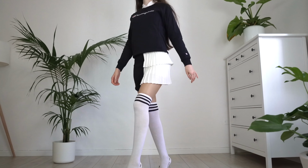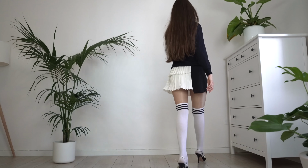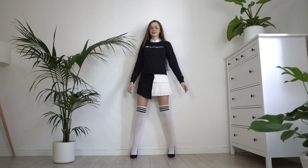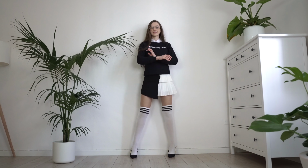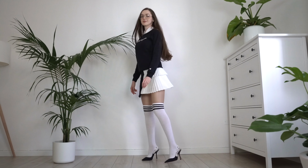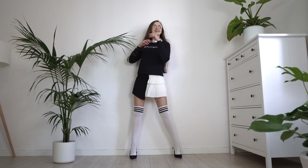a great idea to wear a sweater, and here I'm wearing this sweater. The outfit looks very classy, elegant, and at the same time, casual and comfy, and I also decided to wear those transparent glasses. How do you like this outfit? Make sure to let me know in the comment section.